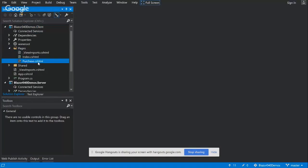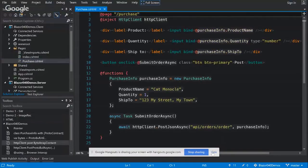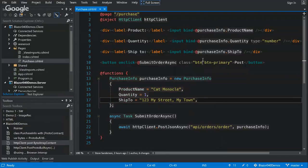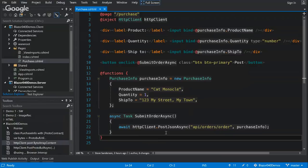If I go into this purchase page here, you can see that it's a normal Blazor component. It's using some HTML, a series of divs there to display each of these form elements. And each of the inputs uses bind to associate itself with a property on one of my domain objects. And I've got this class called purchase info, and I've set some initial properties on there, although the user can edit it. And there's also a button that you can click, and it will call this method submit order async, and that will asynchronously do a post request to the server, and it will be JSON serialized, and it will go to this API orders order.